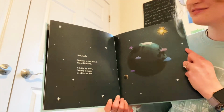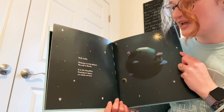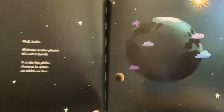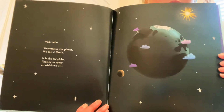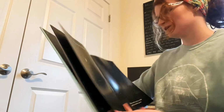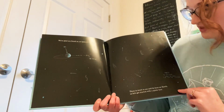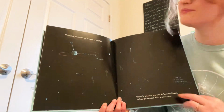Well, hello. Welcome to this planet. We call it Earth. It is the big globe floating in space on which we live. Look at how pretty that is. Oh my goodness, I'm so glad that he illustrated his own book. We're glad you found us, as space is very big. There is much to see and do here on Earth, so let's get started with a quick tour.